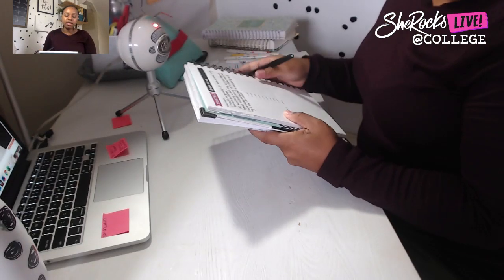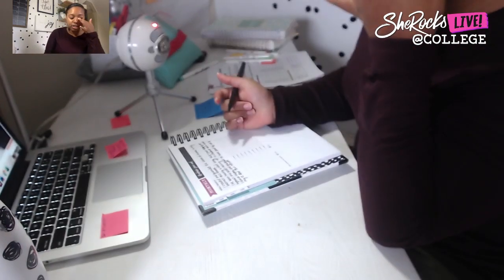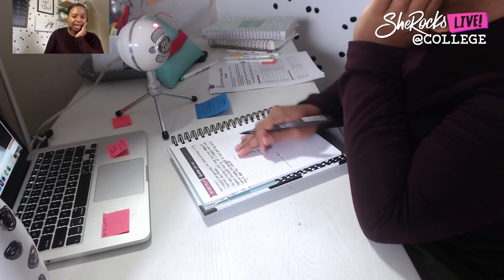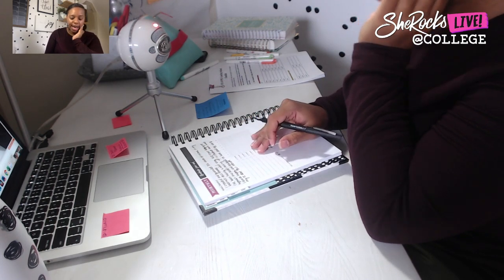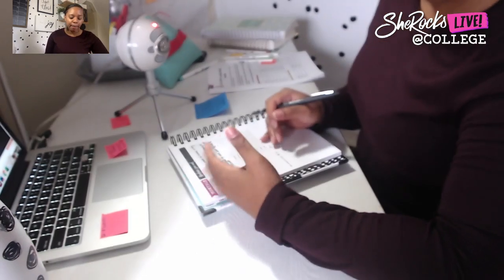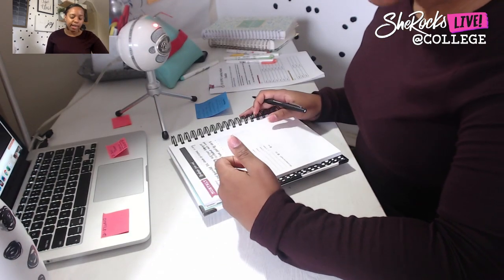So I wrote down my goals, and now what I'm going to do is I'm going to start thinking about what I can do, what I can focus on, what I can track each week, each day, so that I make this happen, so that this becomes a reality for me.